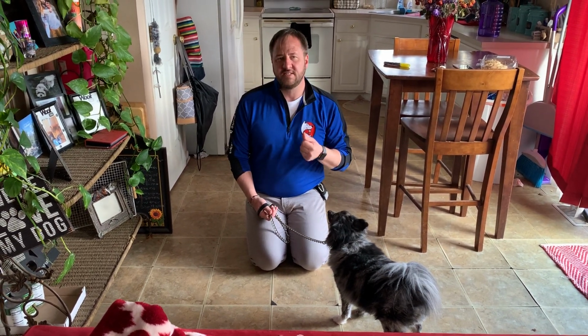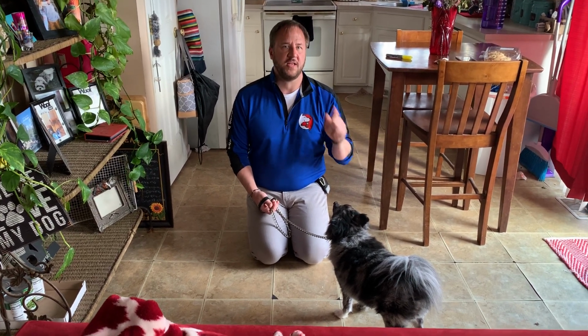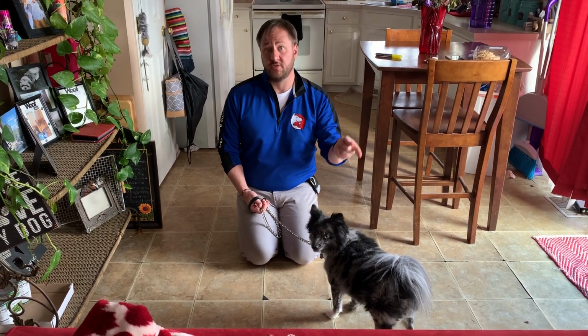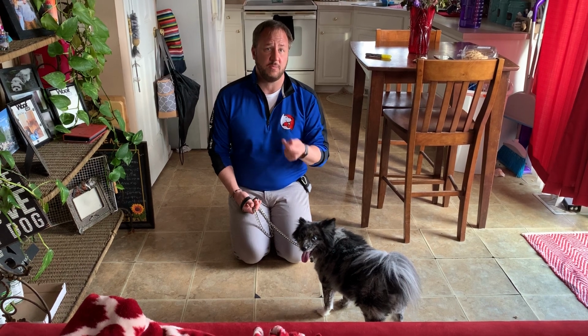Dogs are very instinctive creatures. They just see a squirrel and they go get the squirrel. They don't think, that squirrel just went across a busy street, I'm probably going to get hit by a car. They just go get the squirrel. So basically what we want to do is teach the dog how to behave.